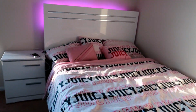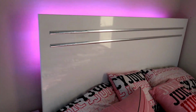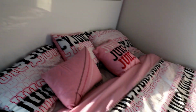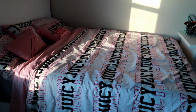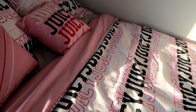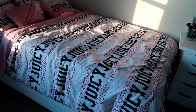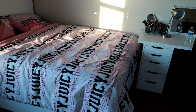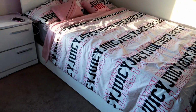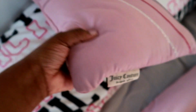So yeah, the bed's from Ashley Home Store. It comes with the dresser and the side table, and it's pretty basic. It's a white queen size bed. My favorite part of my bed is definitely my bed sheets, Juicy Couture bed sheets, which if you know me, I'm obsessed with anything from the 2000s and the 90s or whatever, and I think it's really cute. I think it adds a touch of pink to the room without being overly pink, if you know what I'm saying. So the labels say Juicy Couture on them, and they're really cute.